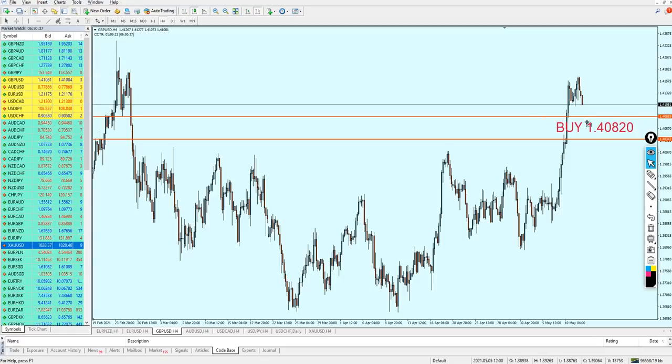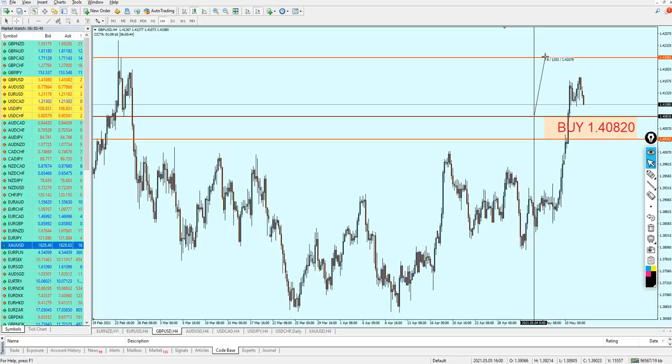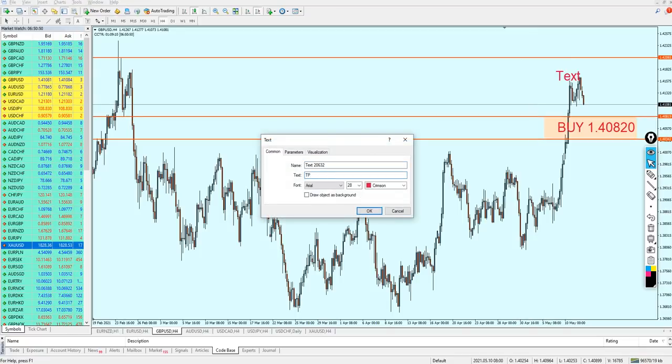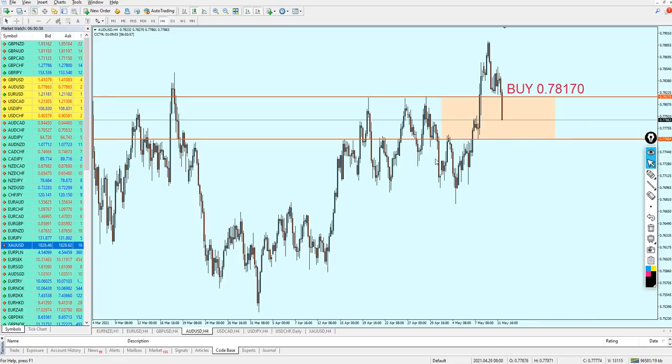This is exactly where we can start again buying the Pound USD, and the target, as I said before, will be the peak of the resistance right here on 1.42065, which means we are looking for about 126 profit from this deal. So take profit level 1.42065. As you can see, guys, I'm just moving very fast because I need to finish this video very quickly.